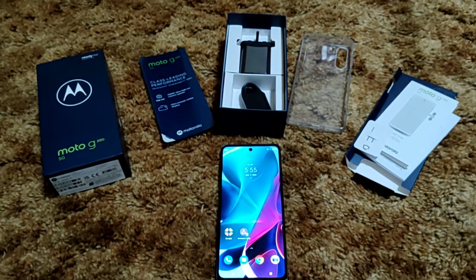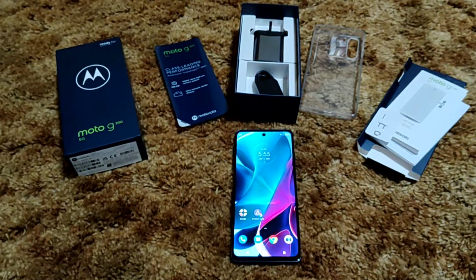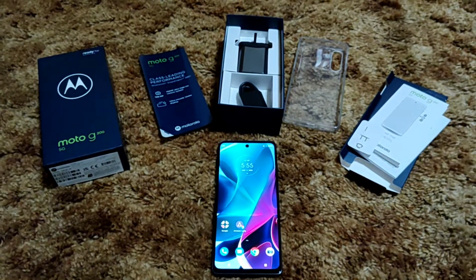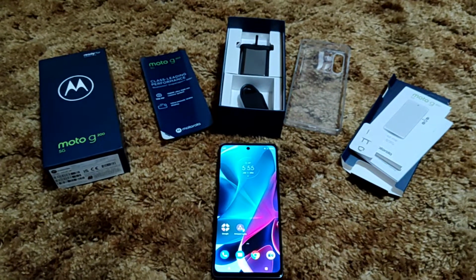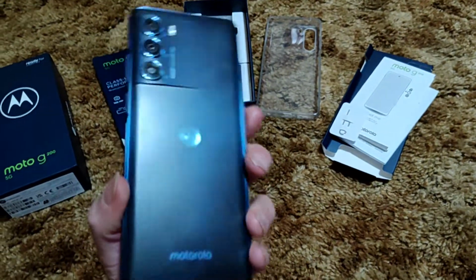But speaking about Xiaomi, I do have the Xiaomi 12 coming in, so I'll definitely be dropping a video on that very, very soon. But yeah, I'm going to give you a quick little rundown of this device here.